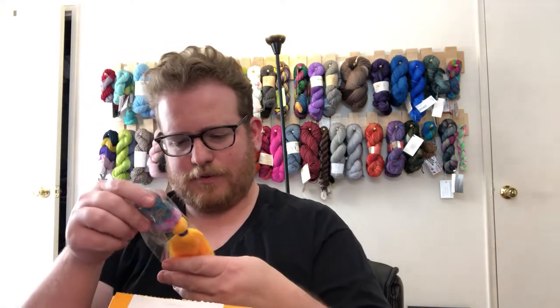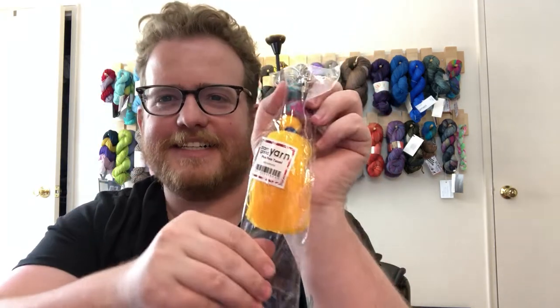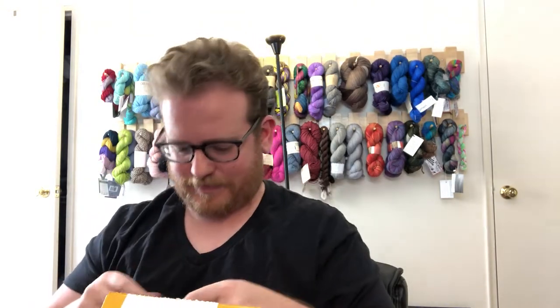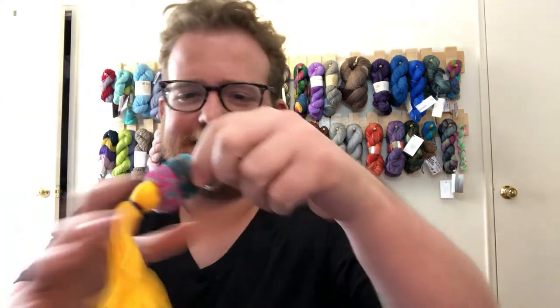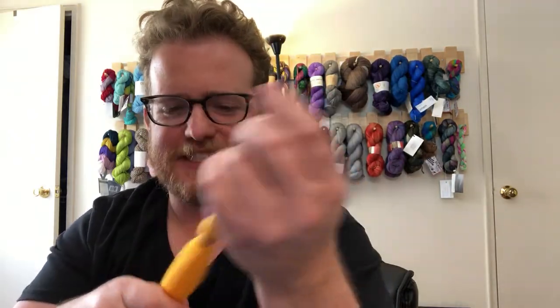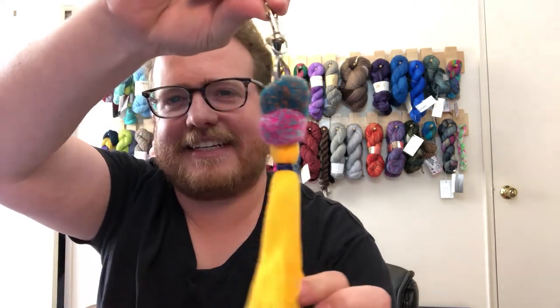What else we got? Ooh. Got a pom-pom tassel. Let's take a look. Ooh. It's good for a keychain or something. I don't know if I'm going to put it on my keychain or what have you, but I kind of like it. Something different, something new. And let's see what we got this.